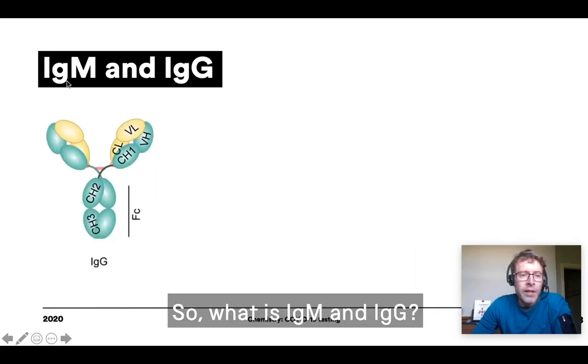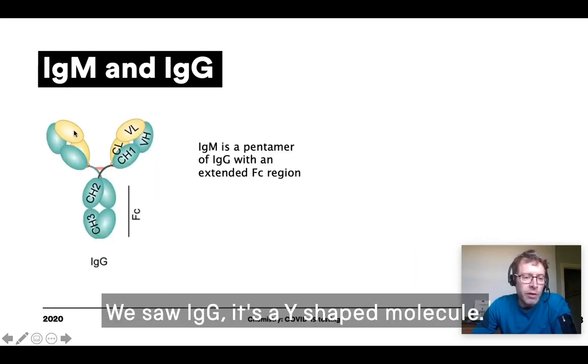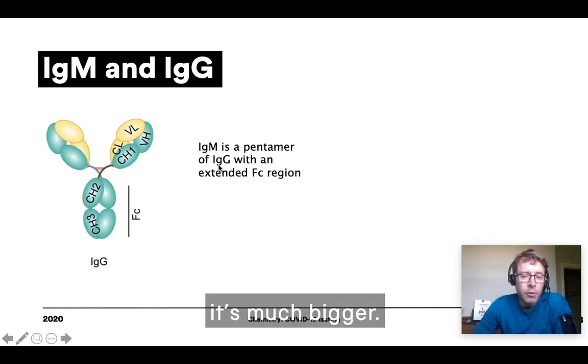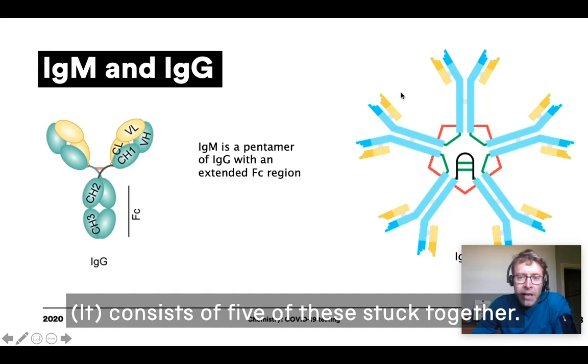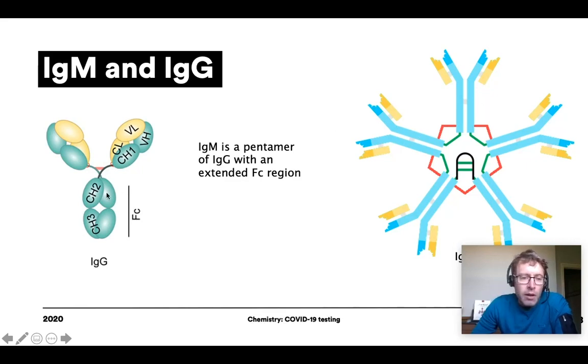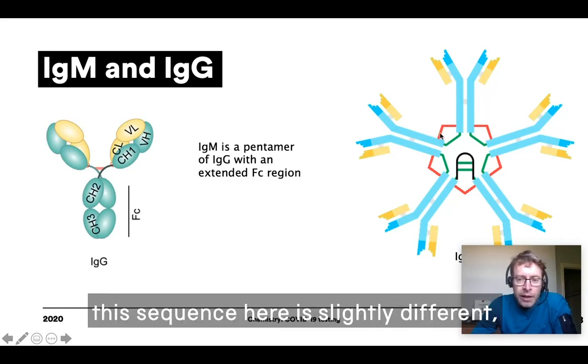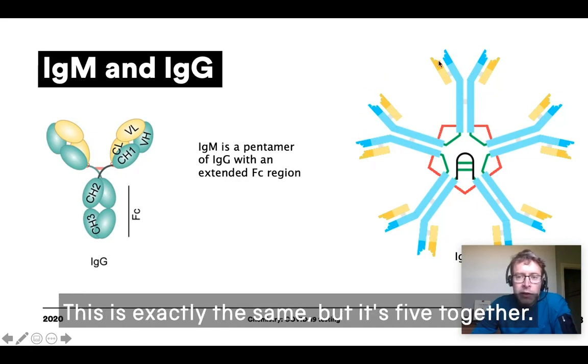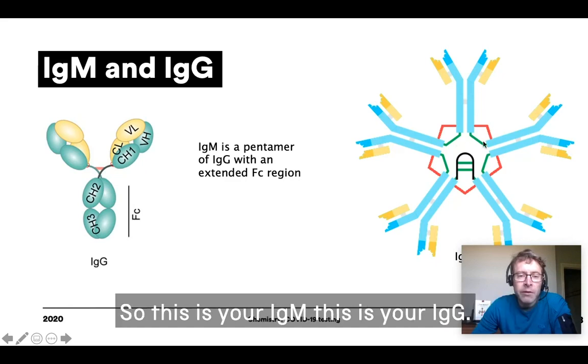So what is IgM and IgG? Well, we saw IgG, it's a Y-shaped molecule. IgM is actually a pentamer of this. It's much bigger. It consists of 5 of these stuck together. This sequence here is slightly different, but the ends are the same. These are the ends that recognize the virus. This is exactly the same, but there's 5 together. This is your IgM, this is your IgG.